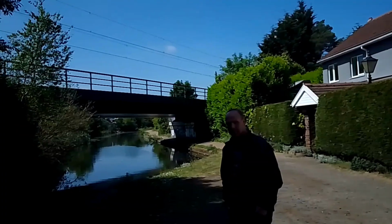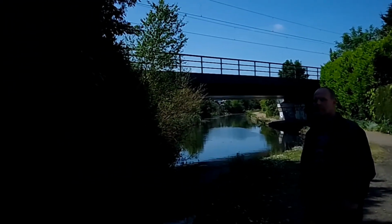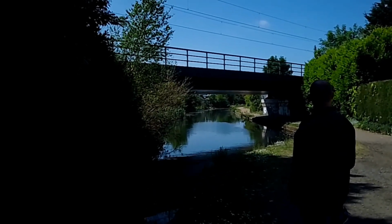You think about the noise that generates, that bridge, when the trains keep going past. If you live there, you'd hear it, wouldn't you? Like in the Blues Brothers, when they live by that railway.